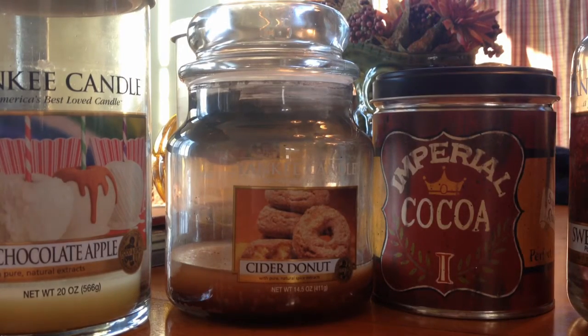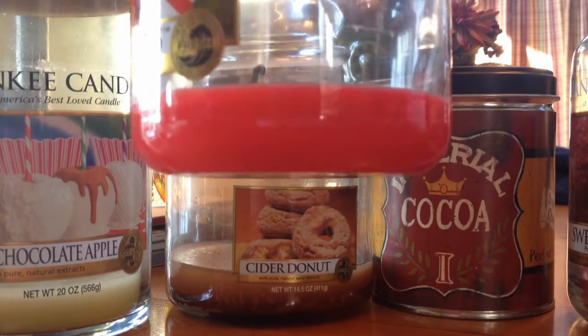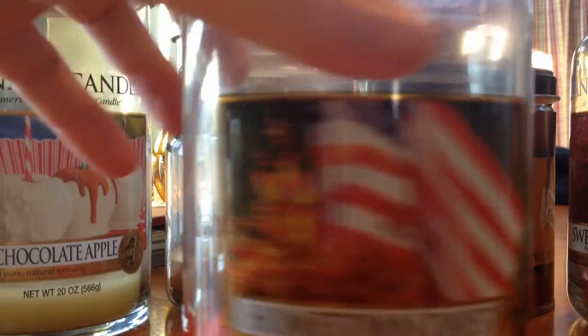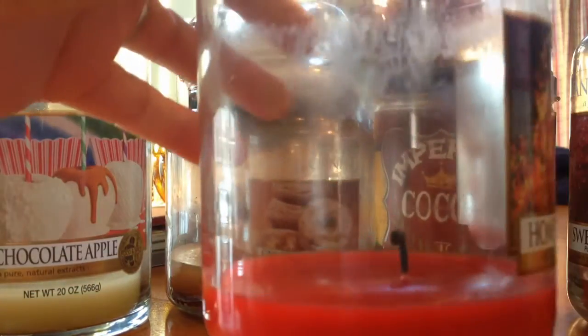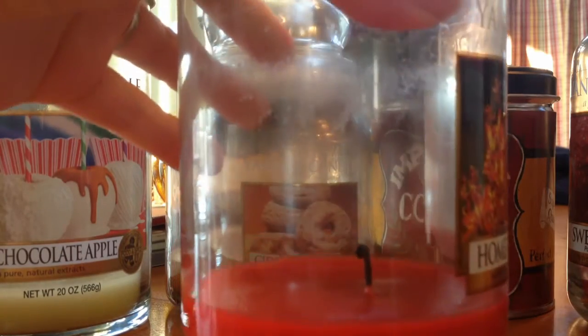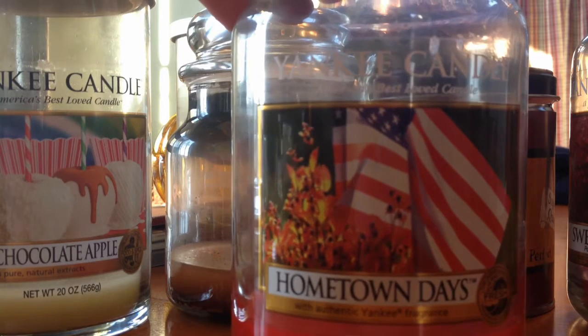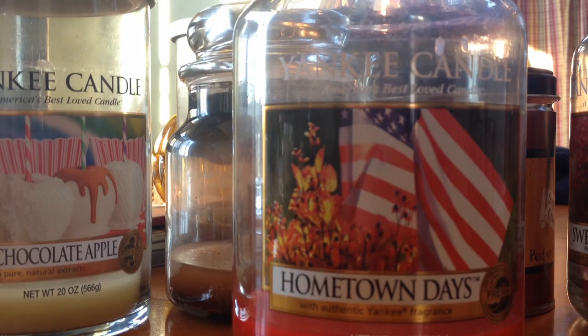I also burned this, and I'm just finishing it up. Today was its last burn. You can see, well, it's almost solidified, the wax. It's moving on me. But the wick uncentered itself. But I just went with it. Got a last burn out of it. It's in the Hometown Days, 22 ounce.